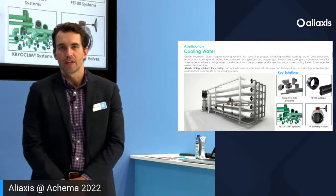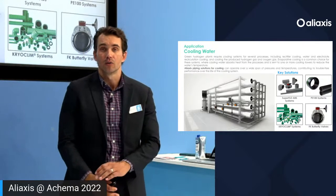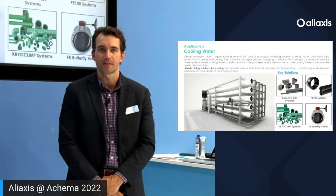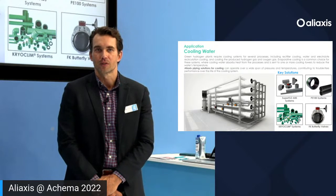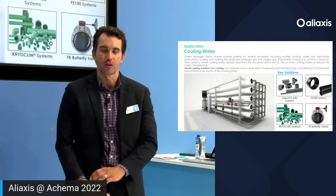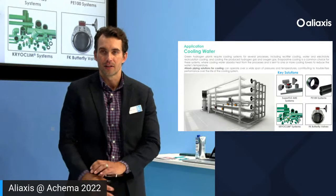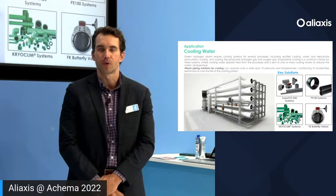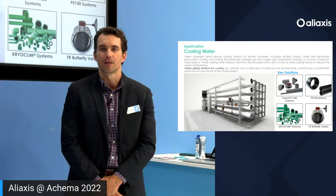A common cooling system that we may all know of more or less is called evaporative cooling, where a cooling water loop is utilized and it's delivered to the different processes, and it picks up heat through a heat exchanger from the different processes, and it then goes back to a cooling tower to dissipate heat, so another form of heat exchange. And then this process continually repeats as the cooling water loop picks up heat from the key processes and dissipates heat in the cooling tower or cooling towers.